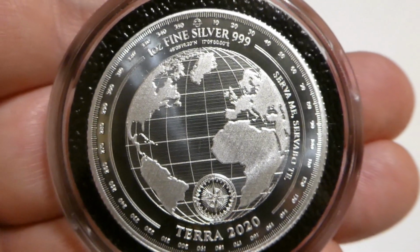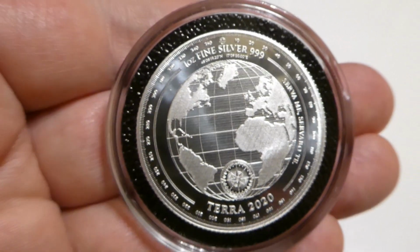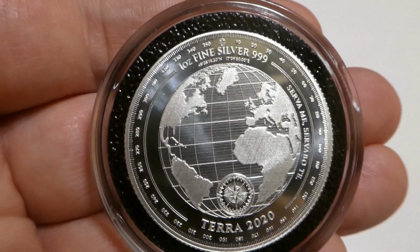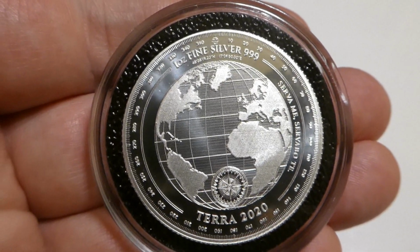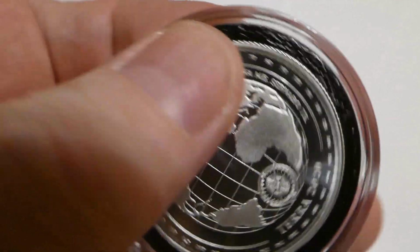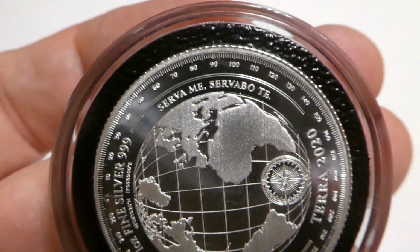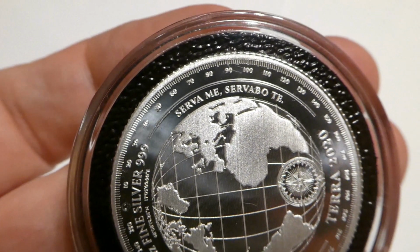The mint that's producing this coin follows the philosophy that coins are also message carriers, and this is why they address messages through their coins. And the reason why they call it Terra is to refer to the planet we all live on. And what's very interesting is this Latin slogan, Serva me, servabo te, which means protect me, I will protect you.